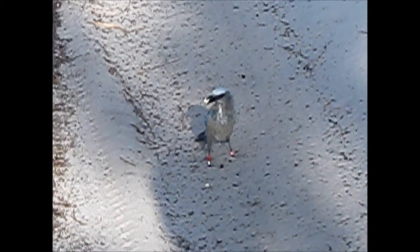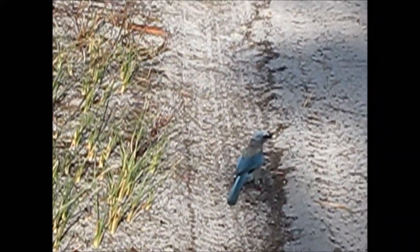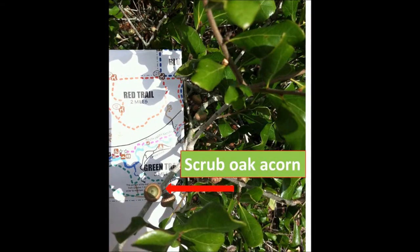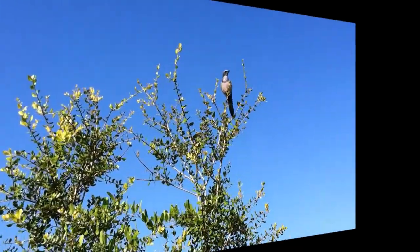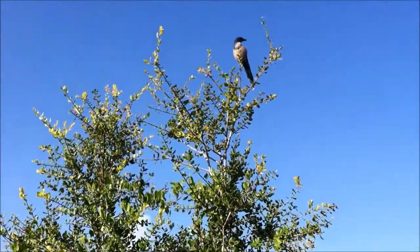The helpers are siblings from past breeding seasons. These helpers take turns scanning for predators from a perch as other family members forage for acorns in the scrub oak below. The acorns are the jay's main food source. We can see this jay scanning the low-growing scrub from above as his or her family forages below. This scanning is called sentinel behavior.